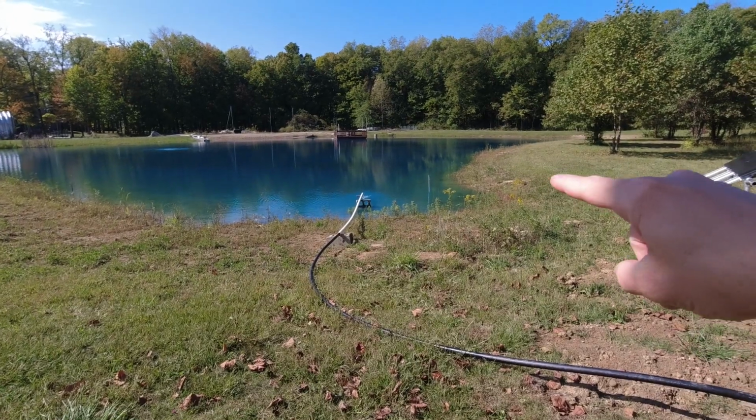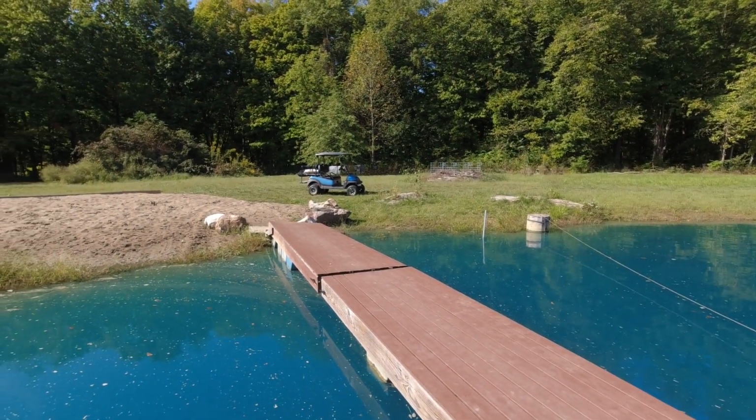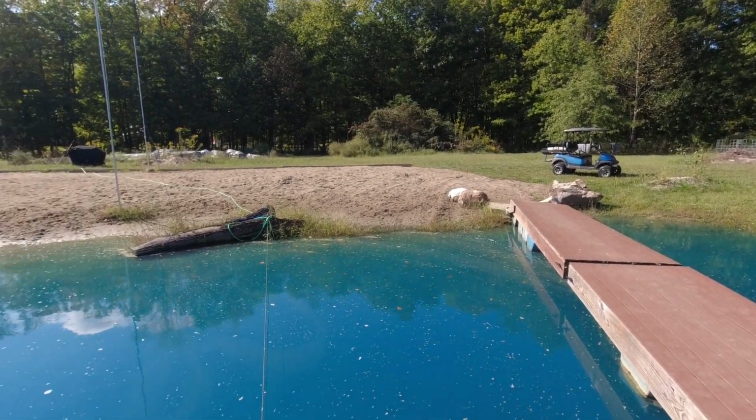I'd like to wait and make sure I know where the water level is before I build anything that's permanent out here. And as this water level continues to rise, it's going to create more projects. Need a better way to moor the back of this dock up to the land.